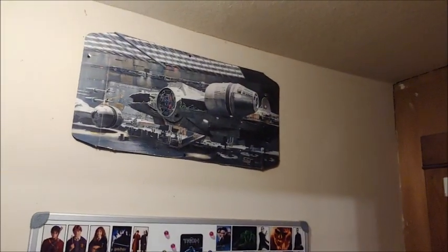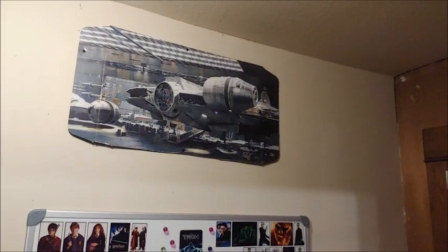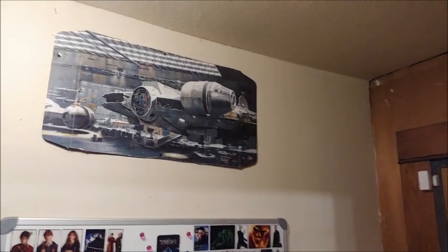Oh, I forgot something up here. Here's my magnet wall right here. Now there's an inside of a box. I think it was a Star Wars box that Loot Crate came out with. That's the inside art. So there you go. I got that. Alright, so I'll just park right here.